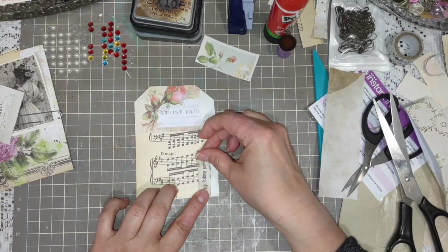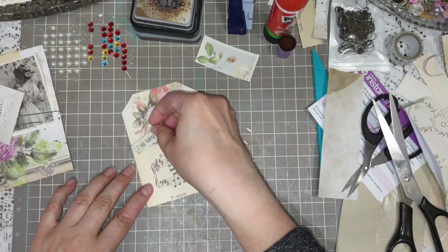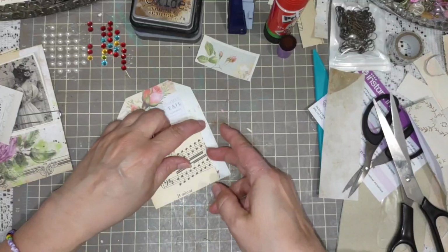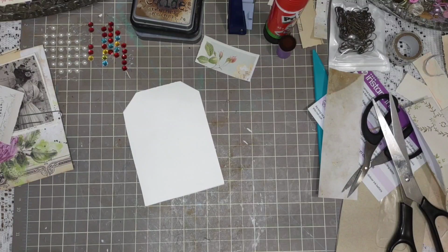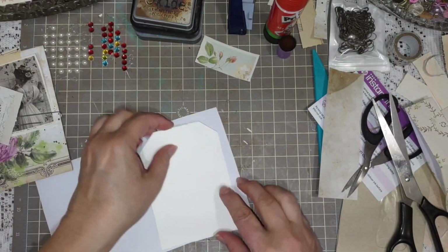If you want to add a number or take away from so much music paper, you can bring in a label. Something feels like it's not stuck here. Yep, it is. Okay, let's cover that back. We still have paper here, so we'll use that up.